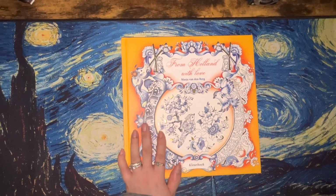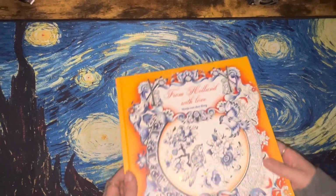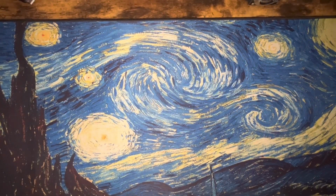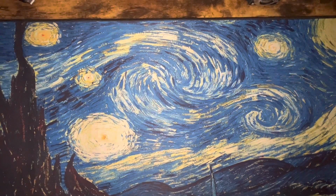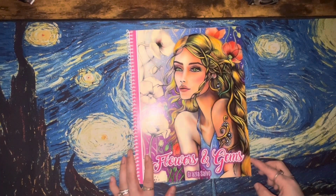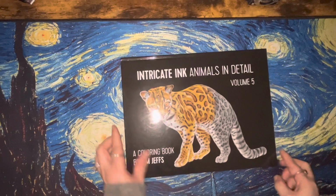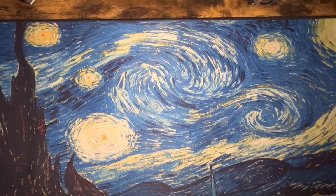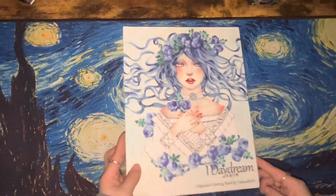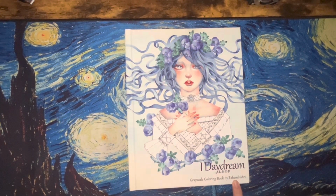Then I have From Holland with Love by Maja Vandenberg. Then I have Wild Soul by Grazia Salvo. Flowers and Gems, also by Grazia Salvo. I have Intricate Ink Animals in Detail, Volume 5 by Tim Jeffs. I Daydream. I think it's by Takeuchi Art.